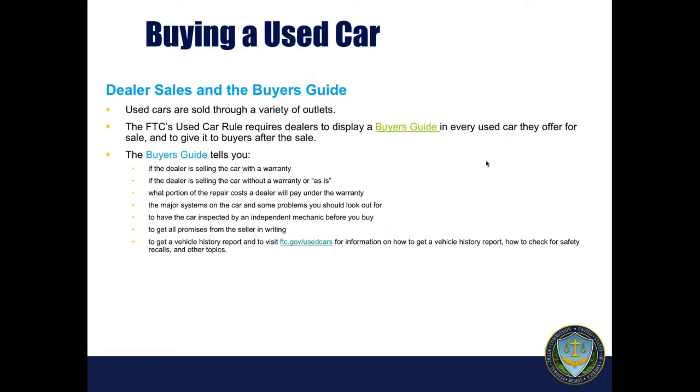So basically, anyone who sells or offers for sale fewer than 6 cars in a year doesn't have to post a buyer's guide. So you might know somebody in your neighborhood who just likes to buy cars and fix them up a little bit as a hobby or for cash. And if they sell 5 a year, they don't have to comply with the FTC's used car rule.